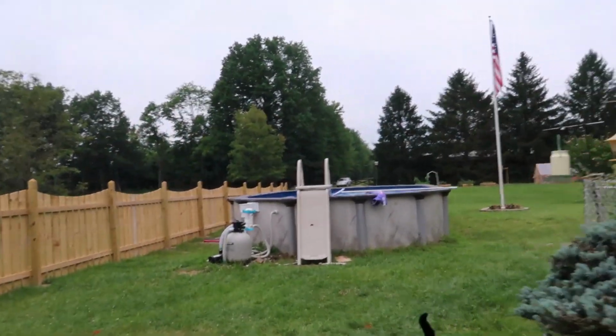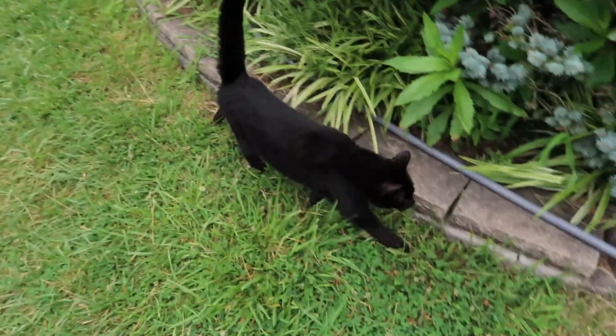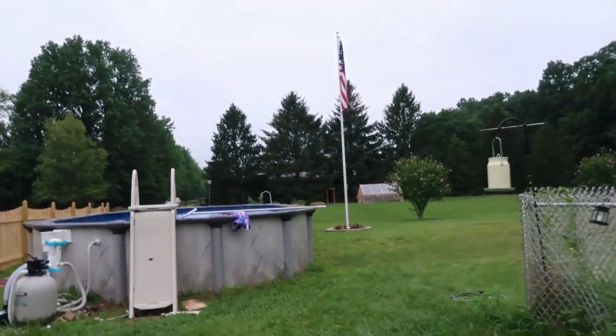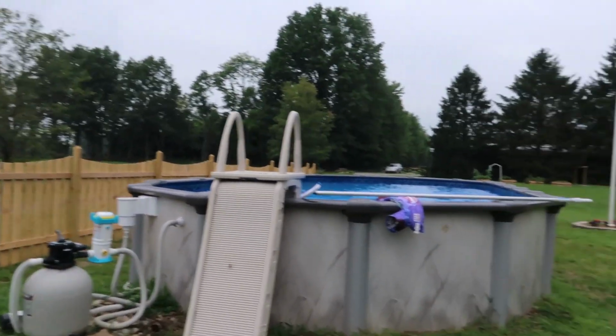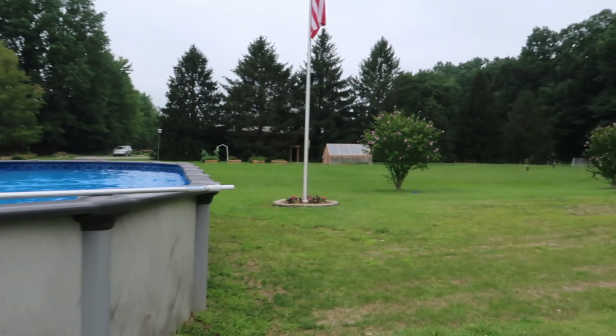Sorry, I had to put the dog in. She's barking because Mufasa's coming running up. I came out, so he's running up wanting some loving. And like I said, the fence is gonna go all the way around, which will be wonderful.